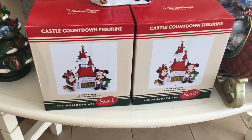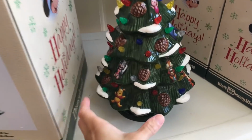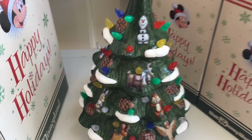So this is $34.99. Oh, and the tree. This is cute. It lights up. It has a bunch of characters on it. So cute. Oh, look, there's even Olaf.